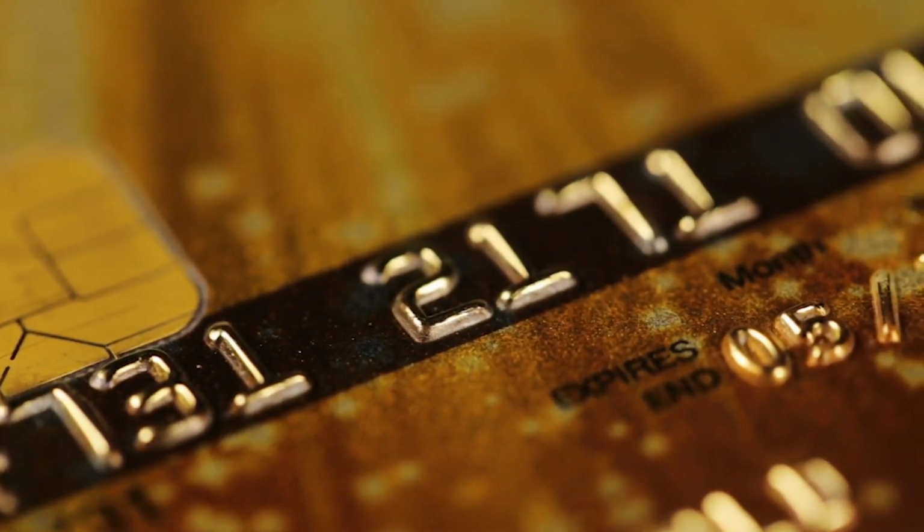After a few months of using the card responsibly, the provider may upgrade you to an unsecured credit card, often thought of as a traditional business card. Basically, you don't have to put money in order to be able to use it. Now you can get your security deposit back.